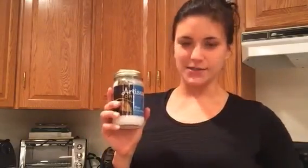It does taste like coconut. So I wouldn't make, say, an Italian dish with coconut oil because you're going to get a little bit of that flavor. I tend to make things that are more Asian or Caribbean or even Latin American. I'll use coconut oil with those because it does tend to complement the flavor as well. So we have our coconut oil and we have our olive oil.